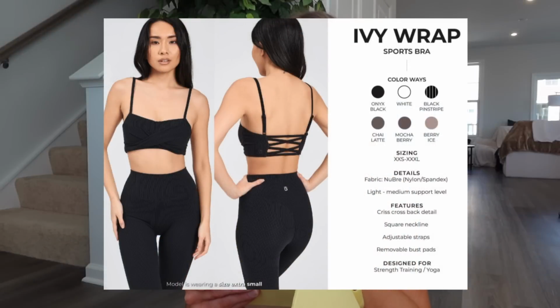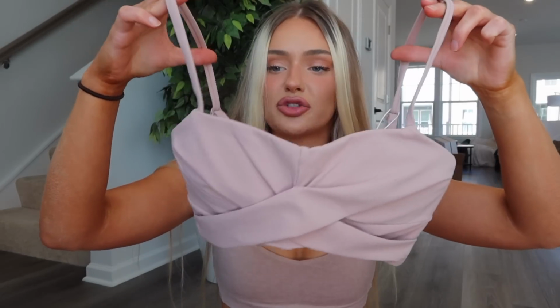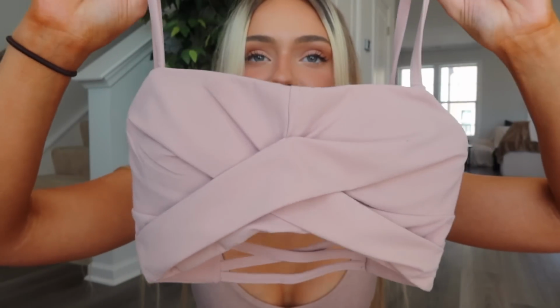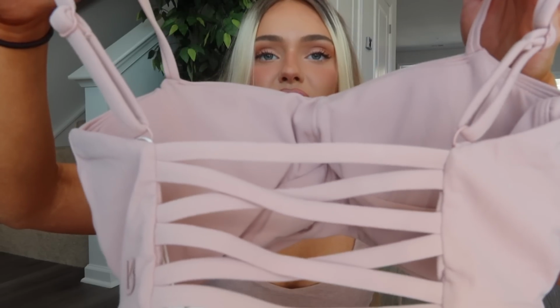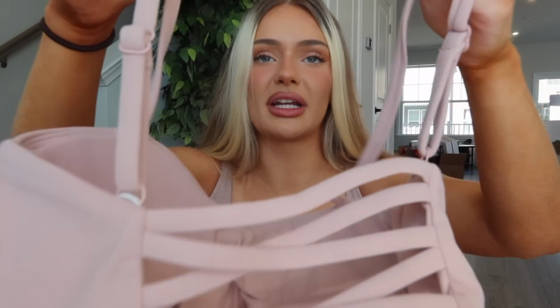And then we have the Ivy Wrap sports bra in black, white, black pinstripe, chai latte, mocha berry, and berry ice. Newbury fabric, light to medium support, crisscross back detail, square neckline, adjustable straps, and removable cups. The straps are adjustable. It does have removable cups, and then it's got that crossover detail, very similar to the Candy Wrap. And then the back just has these 6 crossover straps in the back, which aren't adjustable, but again, these straps are. Candy Wrap is like a bestseller, and I like Candy Wrap, so it's nice to have kind of like a little bit of a twist to that style.